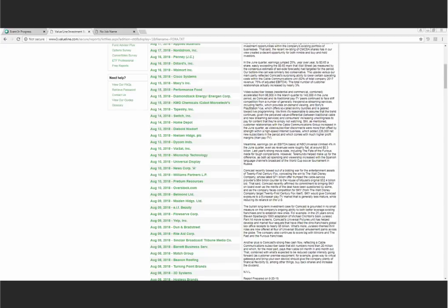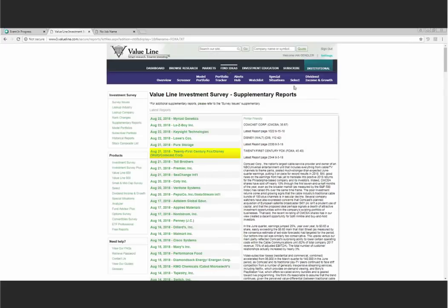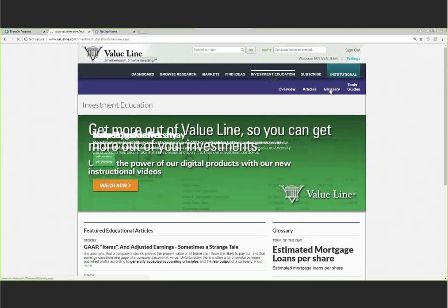Okay, where can I find definitions to the criteria in the screener? It's a good question. Within the investment education section, there is a glossary.